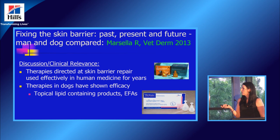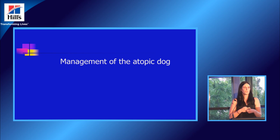So I think this is probably the most relevant part of the talk, which is management of the atopic dog. And when I was in general practice, I would say probably 70% of what I saw on a daily basis was atopic dogs or dogs with otitis or cats with pruritus. And so I think it's really good to have a good handle on how we manage them.